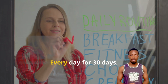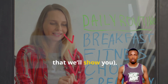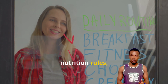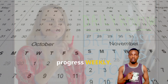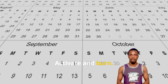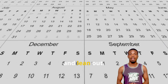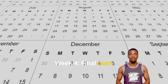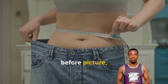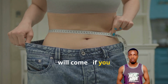Here's the deal. Every day for 30 days, you're going to do 10 minutes of targeted workouts, 5 minutes of focused core breathing, follow 3 simple nutrition rules, and track your progress weekly. This challenge is broken down into 4 weeks. Week 1, activate and burn. Week 2, sculpt and shred. Week 3, intensify and lean out. Week 4, final burn, plus core lockdown. Before we start, make sure to take a before picture, note your waist size, and commit to finishing. Because the results will come if you stay consistent.